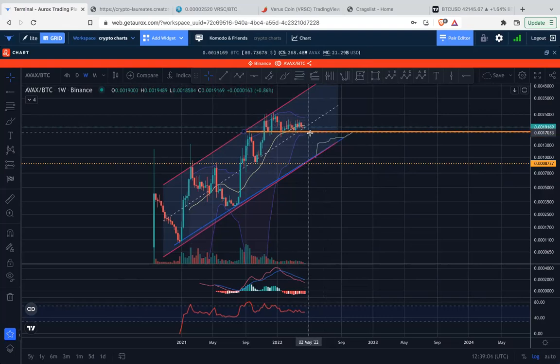It might need a few more weeks. It could definitely last here for many weeks. It already has. So it could lose its volatility and just go sideways, and that would definitely be a good sign of reaccumulation.